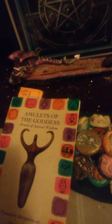So tonight we're going to start with a set that I have had ever since 1986, I believe. And it's a book called The Amulets of the Goddess, Oracles of Ancient Wisdom, and it's by Nancy Blair. I've had this set for a very long time, and I have used them, and let me tell you, you really want to get in touch with your feminine side and different deities. This is one way to do it.